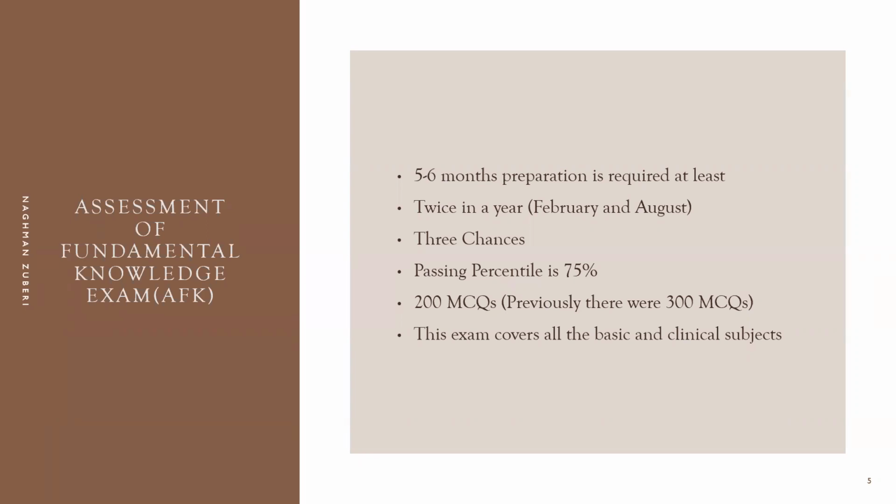This exam is conducted twice a year, in the month of February and in the month of August. You have 3 chances to pass this exam, and the passing percentile is 75%.